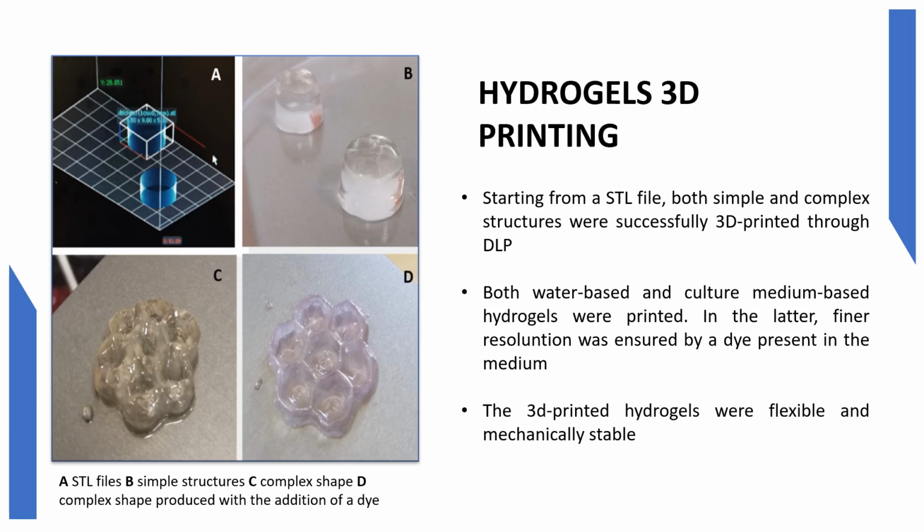Through the DLP 3D printer, hydrogels were formed in simple structures like cylinders as well as in more complex shapes. Samples were printed both with water-based solutions and culture medium-based ones. In this latter case, the dye present in the medium allows to obtain a better resolution. The 3D printed hydrogels appeared mechanically stable and flexible.